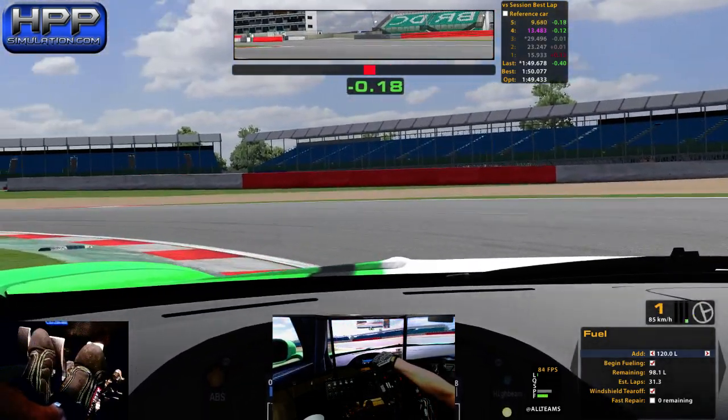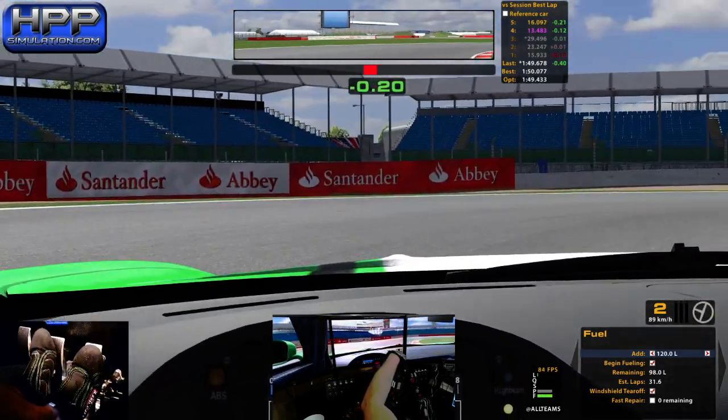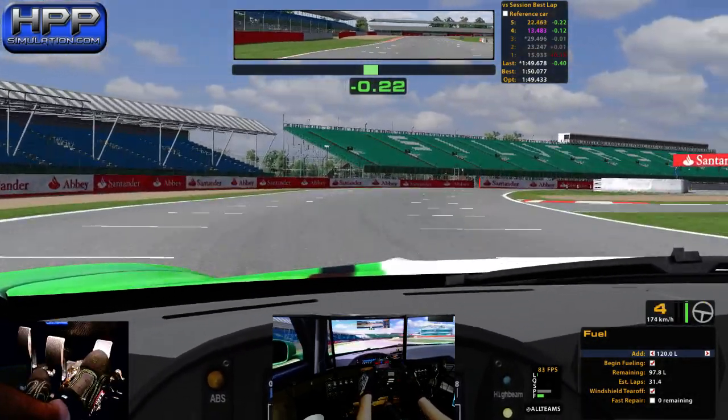And again, this set might be pretty good right now. I just need to get a little more used to it. So you have to drive this car differently than either of the other two. You have to be a little bit more careful on entry.